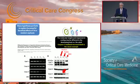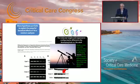And if you look in the developing brain, you see the amount of caspase 3, the primary regulator of the traditional apoptosis pathway, is markedly higher in the newborn brain than as you go to toddler and adult. And this is true across multiple species. And so maybe that's a potential target.